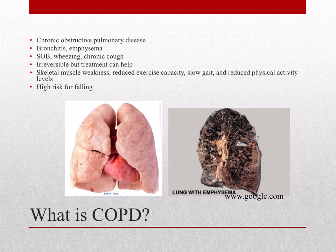Some of the most common you'll hear about are chronic bronchitis and emphysema. Bronchitis is increased mucus and inflammation, while emphysema is more of a destruction and enlargement of the air sacs in our lungs. It's essentially the deterioration of pulmonary function. This is going to decline our patient's functional performance, which is where we step in to help treat and provide care. Due to this decreased pulmonary function, it's going to lead to high risk for falling.